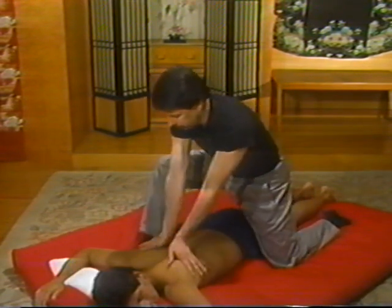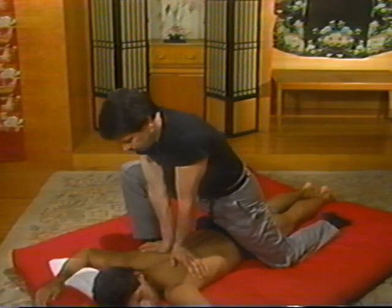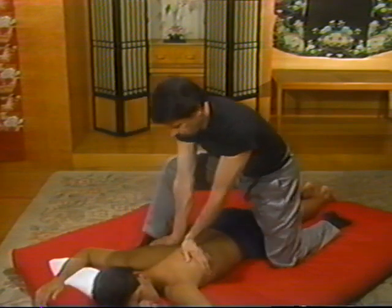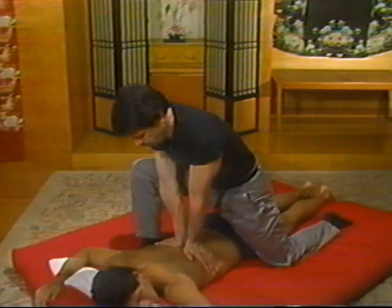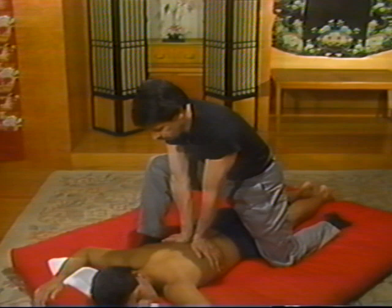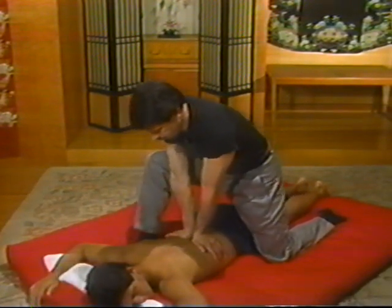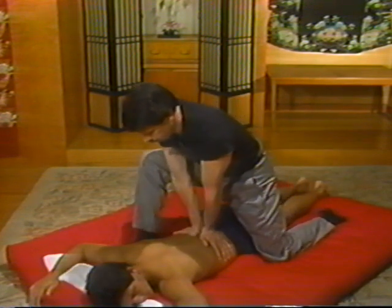Now let me just demonstrate a little bit, just pressing down. This is what it looks like, down, transferring the weight from the knee to the foot, down. The arms are straight, the elbows are straight, don't lock them, but just keep them straight, in a straight line from your shoulders, down, and pressing.